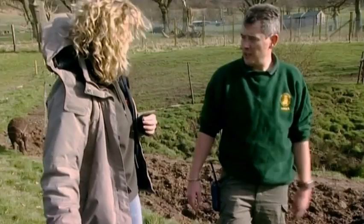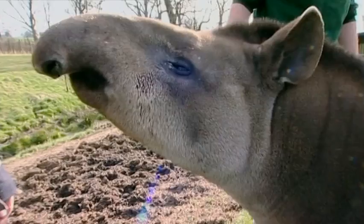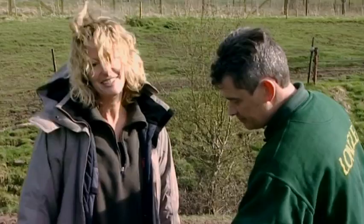Are they quite solitary, then, in the wild? In the wild, they would be, yeah. More solitary than they are here. But, I mean, they rub along pretty good. Yeah. And they breed brilliantly. And I have to say, I absolutely love them.